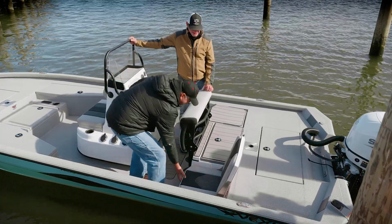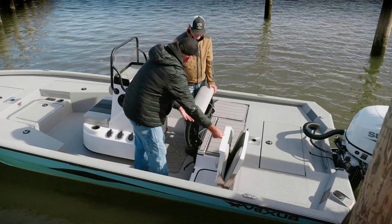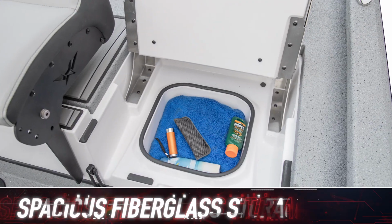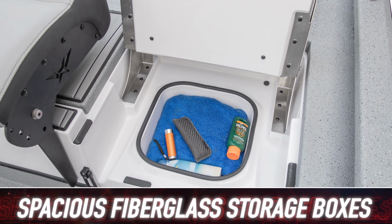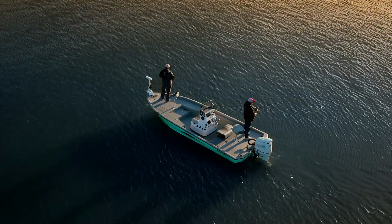Yeah, and it's easy to get to. You forget to think about that because it's hidden storage, but you lift it up from the front. You're not having to fight the back of the seat. So you have a little bit of storage under there for everybody to use. And then when it folds down, it creates a nice solid deck as well.